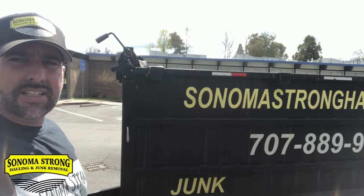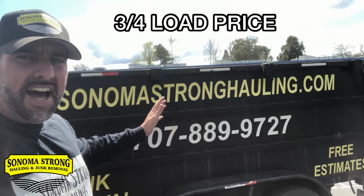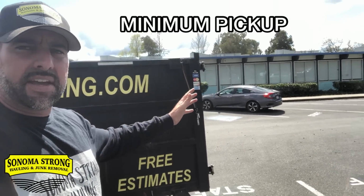I have 5 pricing points. The first one is a full load price, a 3/4 load price, a half load price, a quarter load price, and a minimum pickup price. Now around the United States, prices are gonna be different in different states. So I'm just gonna say we charge $500 for this trailer, which we don't, we charge a lot more, but this is the simplest way for me to break it down for you guys.